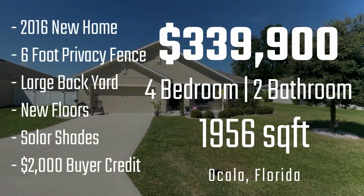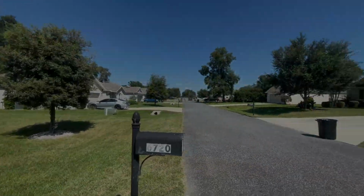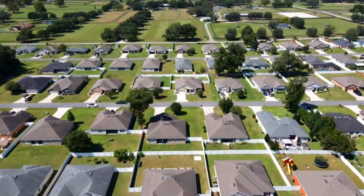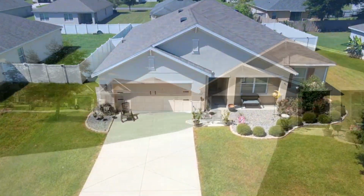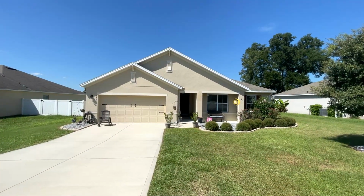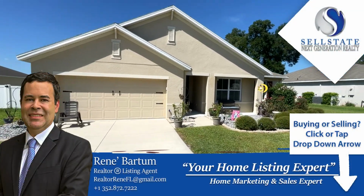Today we're looking at a 4-bedroom, 2-bath, 1,956 square foot house located in Ocala, Florida. There is an HOA with the home, which is $18 a month, but the home is for sale at $339,000. Let's go ahead and get into the actual home.